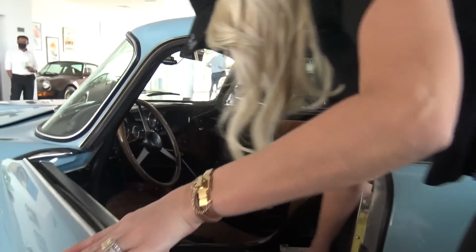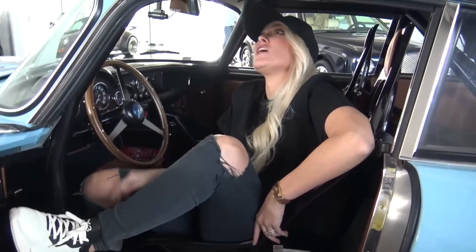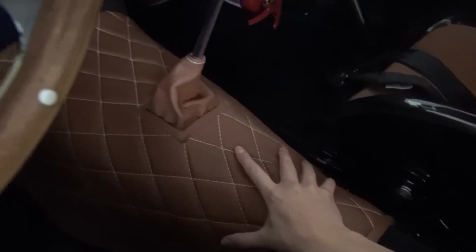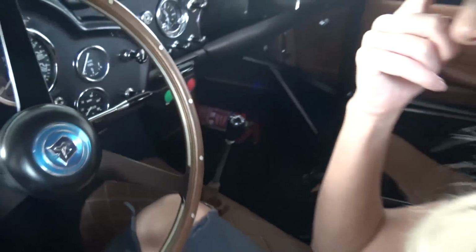Now, as you can see, you've got the roll cage here because, of course, this was originally made to be a race car. The roll cage everywhere. It's like quite an intense roll cage. Look, this is just so soft and so luxe. Look at this, guys. You've only got 4 gears. You've got reverse, 1, 2, 3, 4, and this is apparently the world's hardest car to drive.